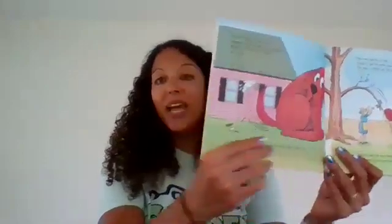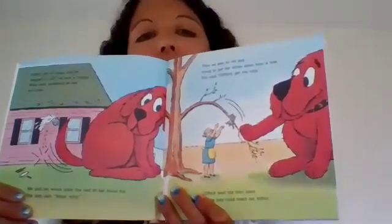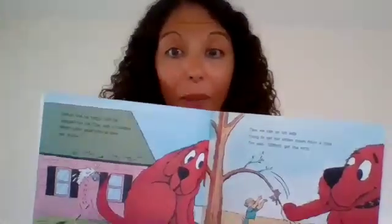How are they going to help next? Two ways to help. I see one, but uh-oh. Is his tail getting in the way? Let's see how Clifford helps.